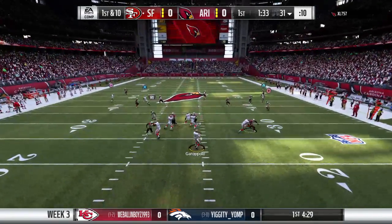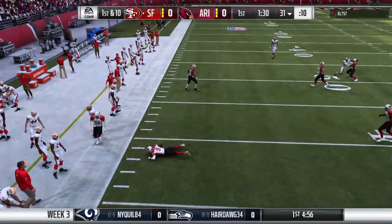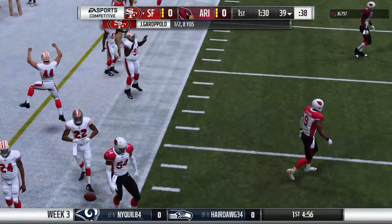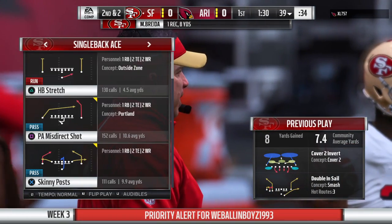On 1st down, Garoppolo, throwing for his running back, and he's got him complete. And he goes out right around the 39. It's an 8-yard pickup, and that'll bring up 2nd down.